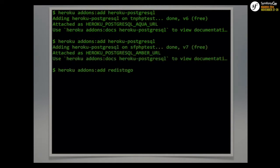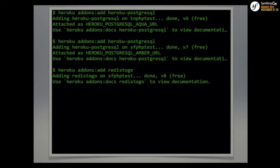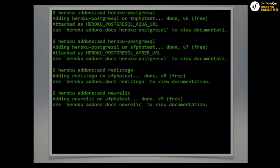You can add a Postgres database, maybe a second Postgres database, and maybe a Redis, right? Maybe New Relic if you want. It doesn't even have to be a data store. It could be a logging endpoint. It could be a service like RabbitMQ. It could be a service that lets you convert videos.